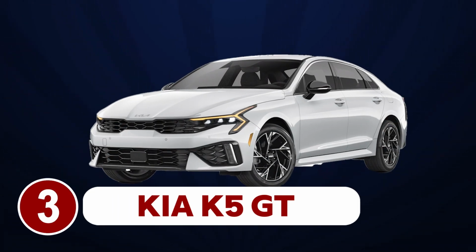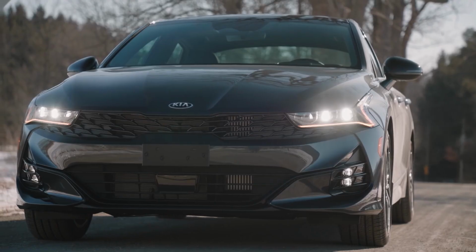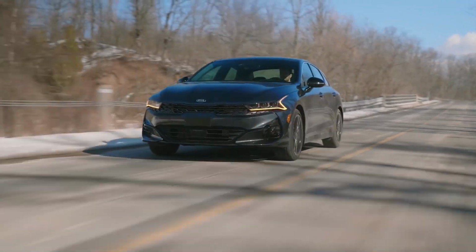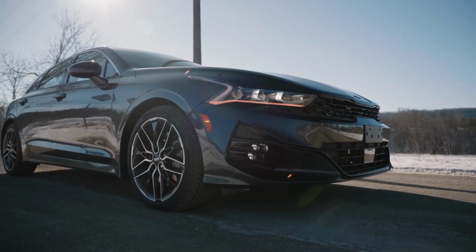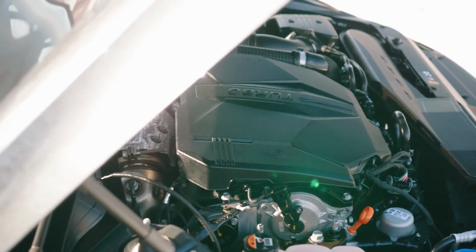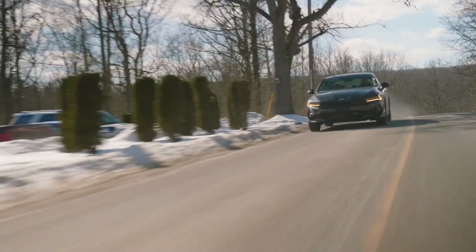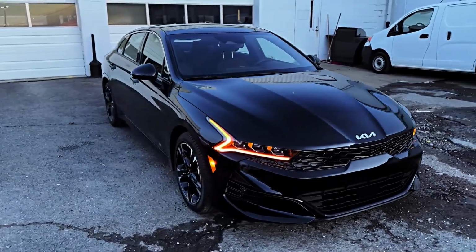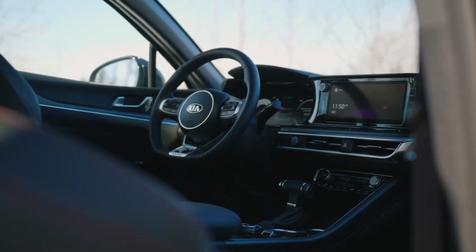Now we break into our top 3, starting with the Kia K5 GT. So if you're looking for a fancy replacement of the usual mid-size sleeper car, then we suggest you have a look at the 2024 Kia K5 GT. This car has a turbocharged 2.5-liter engine that produces an amazing 290 horsepower and 311 pound-feet of torque, which is linked with the 8-speed dual-clutch transmission.